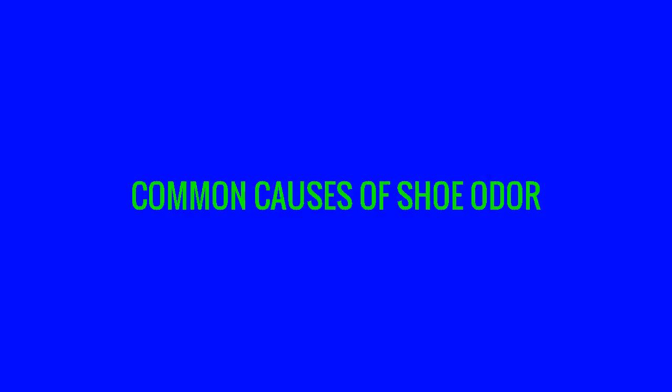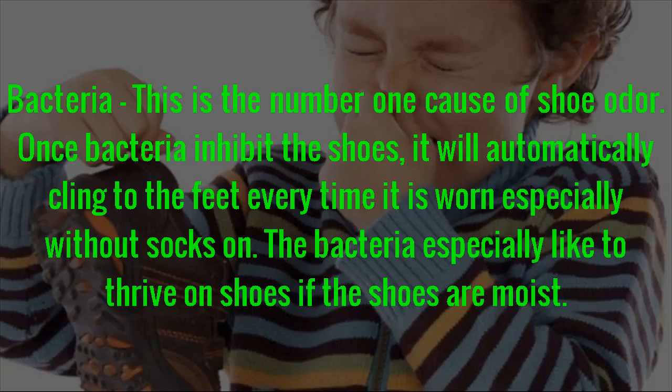Common causes of shoe odor. Bacteria. This is the number one cause of shoe odor. Once bacteria inhabit the shoes, they will automatically cling to the feet every time the shoes are worn, especially without socks on. The bacteria especially like to thrive on shoes if the shoes are moist.